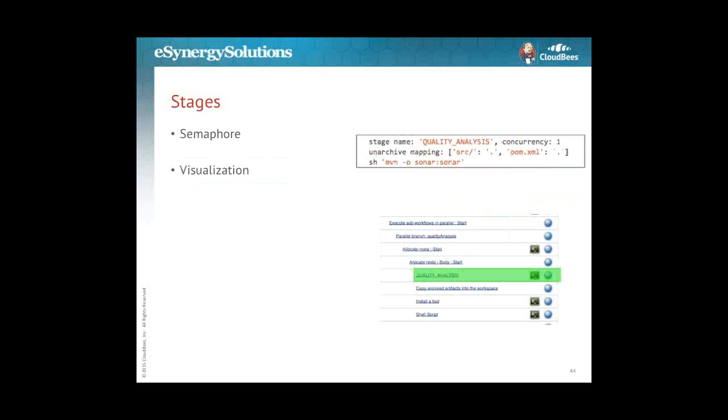So stages. Stages are used to, as I said earlier, control concurrency, so it's a bit like a semaphore. So you can wrap a stage and say, I only want this to execute one job at a time, or you can make it unbounded. It's actually an ordinal number, so you can have whatever number of concurrency you want. And it also supports the visualization. So here we've got the tree list view, which is basically showing the execution path through the script. That's visible on all the running jobs, and of course the stage names come up in there to help you out.